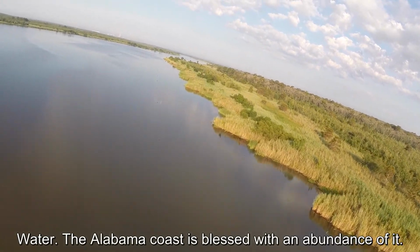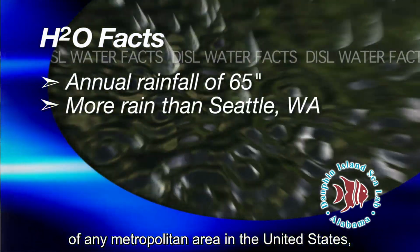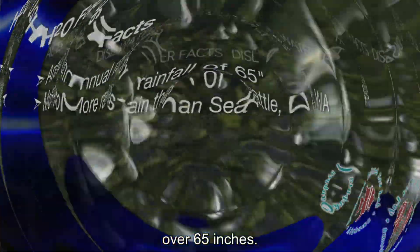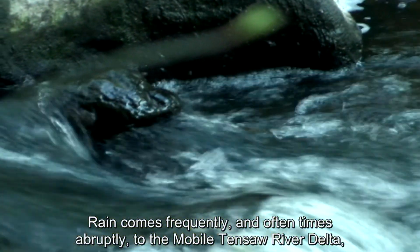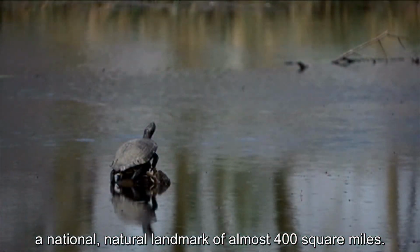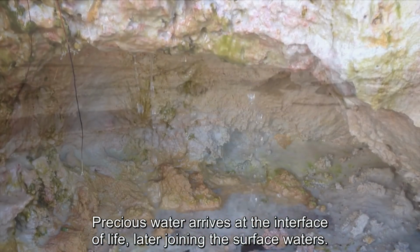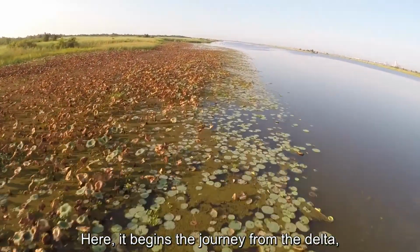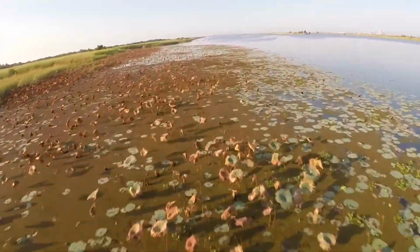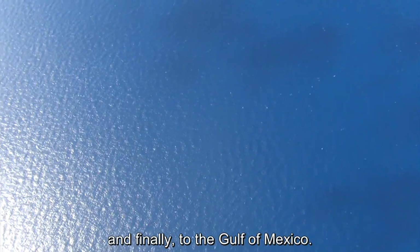Water. The Alabama coast is blessed with an abundance of it. Mobile has one of the highest annual rainfall averages of any metropolitan area in the United States, over 65 inches. Rain comes frequently and oftentimes abruptly to the Mobile-Tensaw River Delta, a national natural landmark of almost 400 square miles. Precious water arrives at the interface of life, later joining the surface waters. Here, it begins the journey from the delta, through the bay, and finally to the Gulf of Mexico.